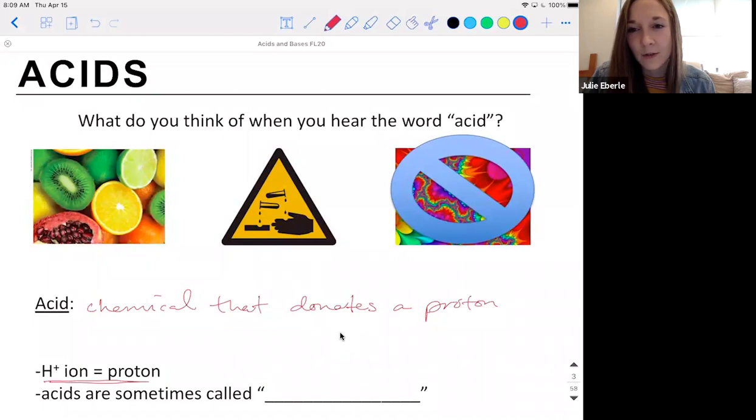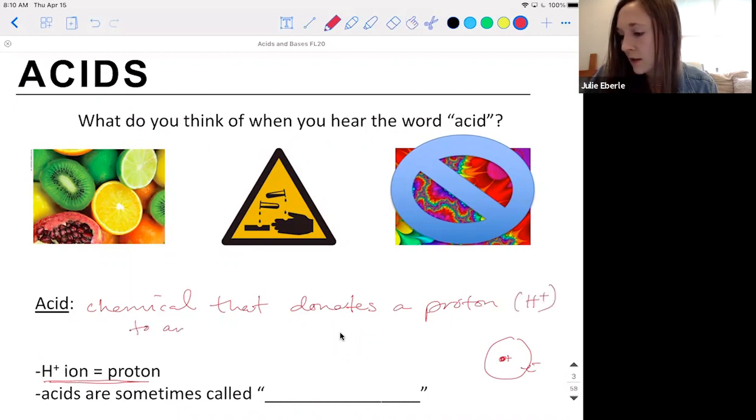Remember, a hydrogen atom has 1 proton, 1 electron. So if we draw a picture of it, it would look like that. And this is the plus charge, and then it would have 1 electron on the electron cloud. Well, if it gives away that electron, all that's left is a proton, right? So that's why we just use the word proton interchangeably for a hydrogen ion. So it donates a proton, which is a hydrogen ion, to another chemical.